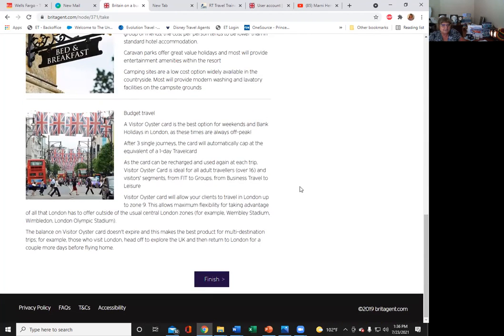And then budget travel. A Visitor Oyster card is the best option for weekends and bank holidays in London, as these times are always off-peak. After three single journeys, the card will automatically cap at the equivalent of a one-day travel card. As the card can be recharged and used again at each trip, the Visitor Oyster card is ideal for all adult travelers over 16 and visitor segments from FIT to groups, from business travel to leisure.